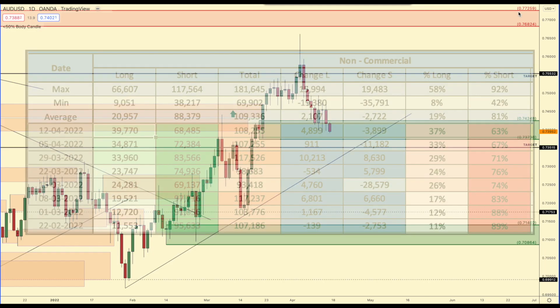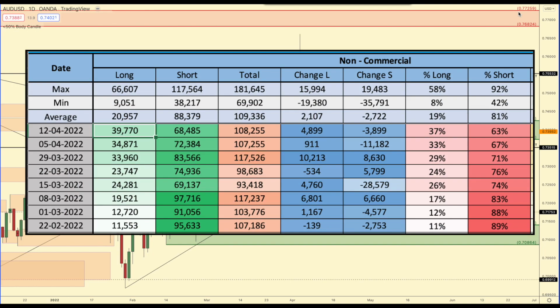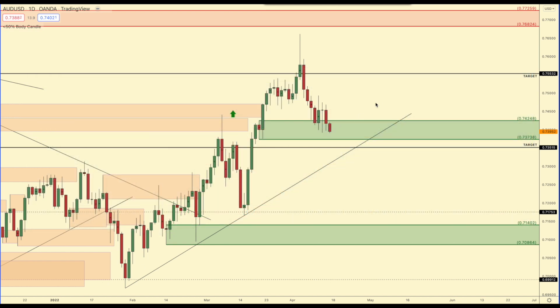All right, Aussie US dollar forecast. The past week, the banks added 4,900 longs and they got rid of about 3,900 short positions. If you look at a daily chart here, absolutely beautiful daily uptrend. We're sitting inside this daily area of demand right now, but it's looking pretty weak. It does not look like this daily demand wants to hold and work up. If you do want to get in long, I would target about 0.75. Short, I would target just about 0.73.